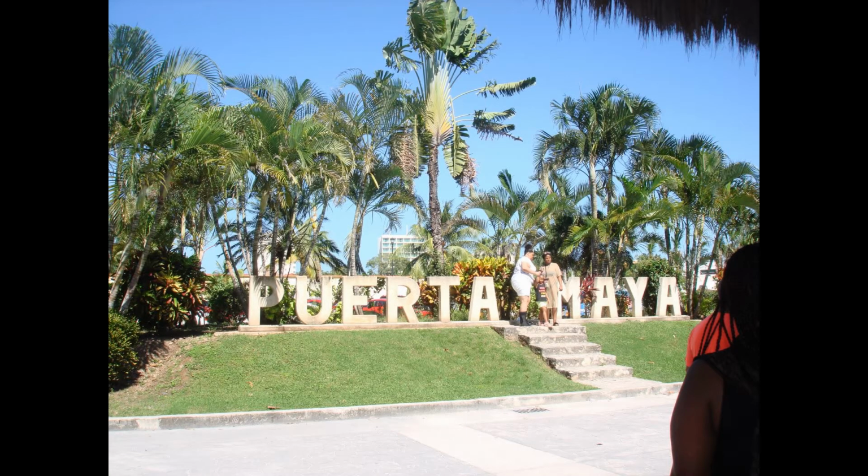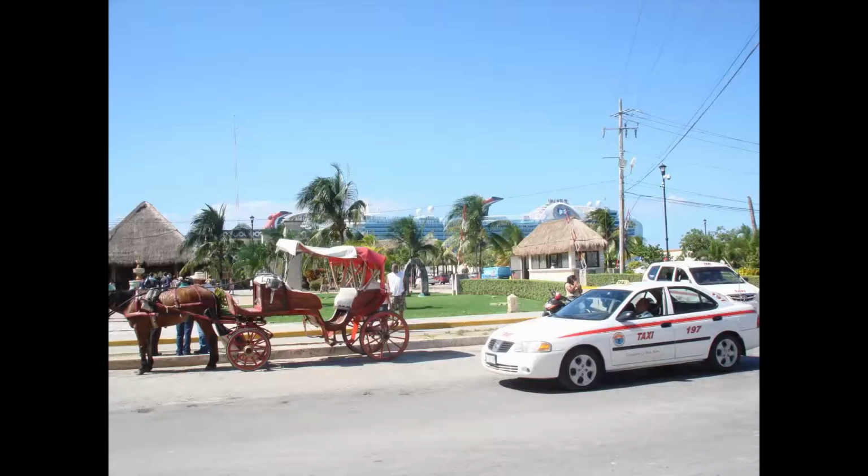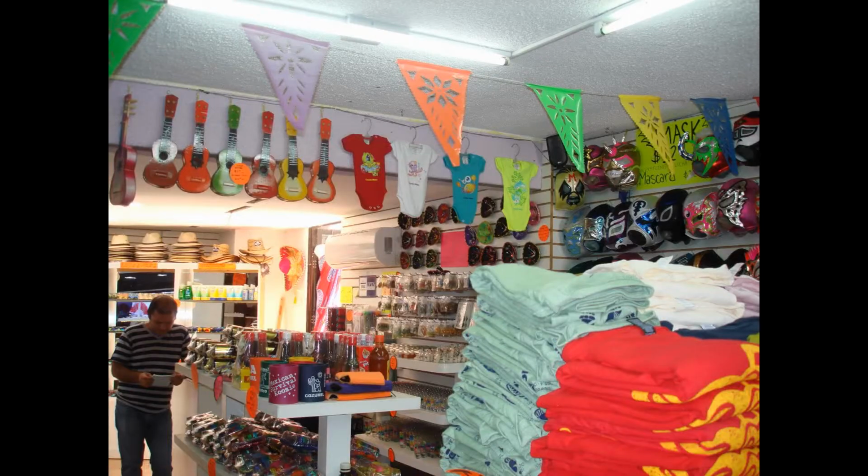Because I wanted a cup, and they're really big on these now, ceramic cups and items that they're making, which is great. I'm glad they have their own product now for their own port, because in the past I've come there and there's a lot of stuff from China, and I was like, I really want something from Mexico. So they have these beautiful ceramic skull cups, skulls like for the Day of the Dead. There's something to remind you of Cozumel.